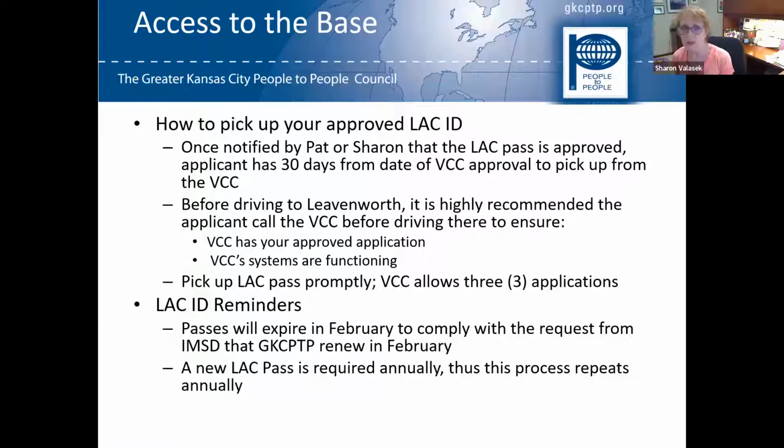We are to submit all of our applications by, this year it was the end of January, so that by February 1st, they had everybody in our organization, and then they process them the month of February, and then we pick up. That means our pass is valid from the end of February. So in this case, it'd be February of 2023 for a whole year through February of 2024.